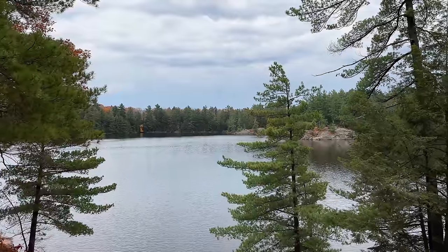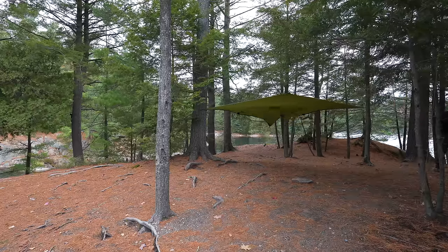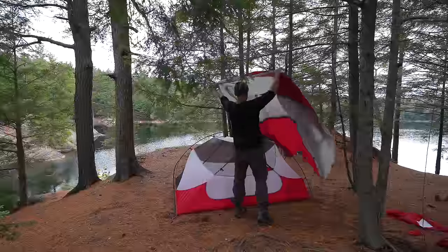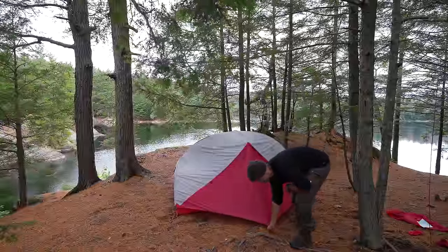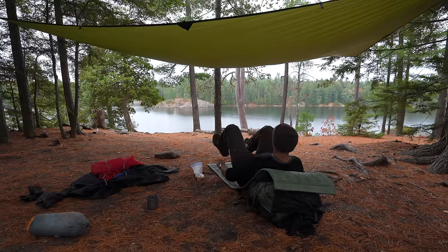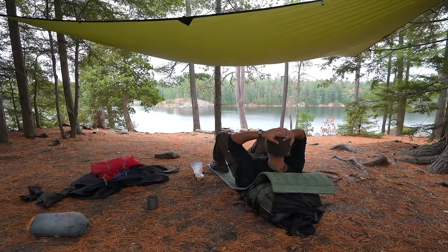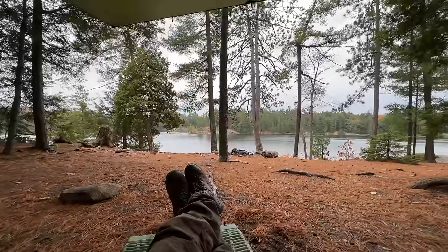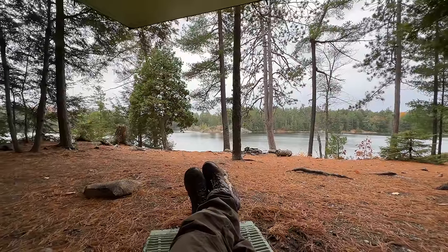It looks like the dark clouds are rolling in, so I'm gonna get set up. Looks like I stopped right in time as it's starting to rain right now. What a view. Got my trail mix here. Nice and cozy and dry under my tarp. Be able to just relax and enjoy my final night.